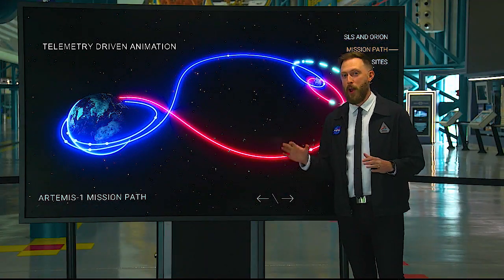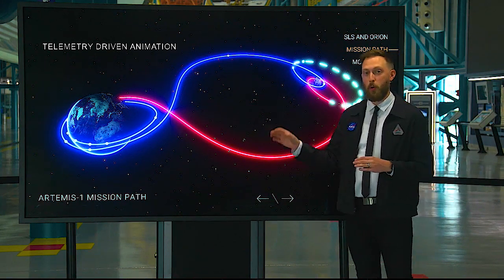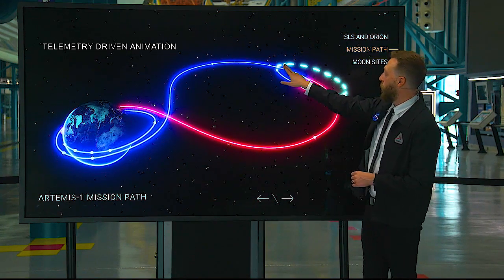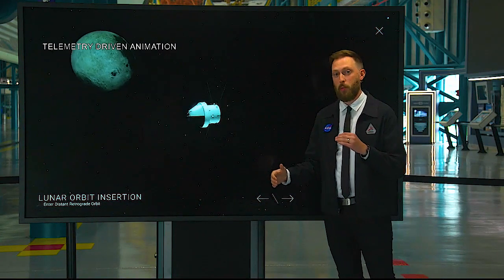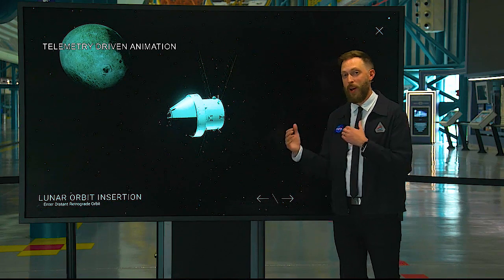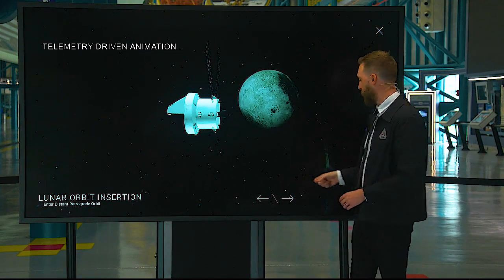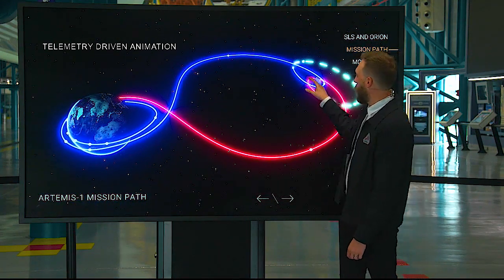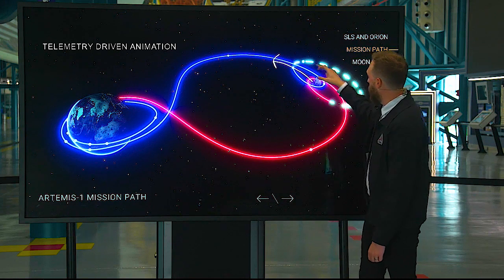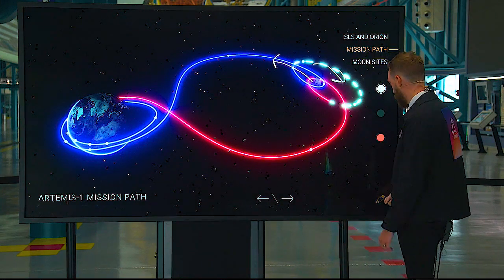So the outbound powered flyby has been completed. We are on our way now to distant retrograde orbit, or DRO. Now we're going to do a maneuver to put ourselves into this orbit and to maintain it. We're going to be about 38,000 miles away from the lunar surface as we orbit around. That's part of why we're calling it distant. And we call it retrograde because the moon orbits the Earth in this direction, and we're entering into our orbit in this direction. Opposites, retrograde.